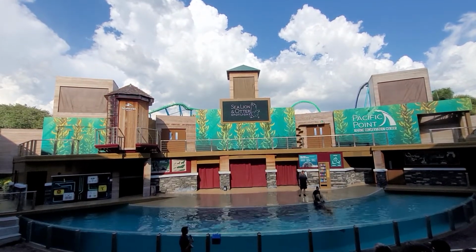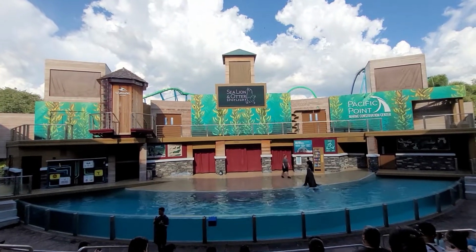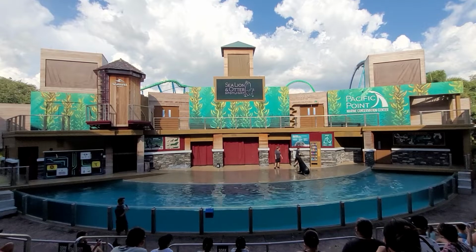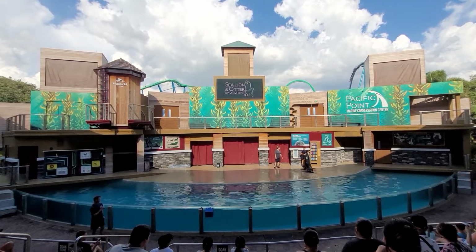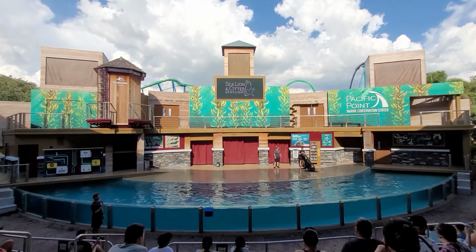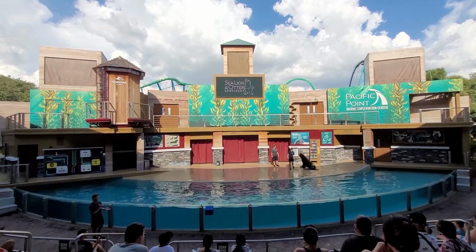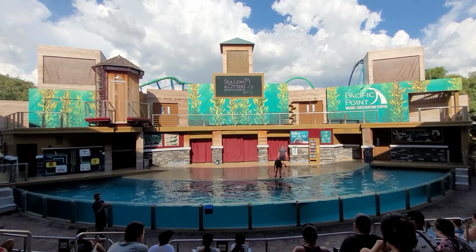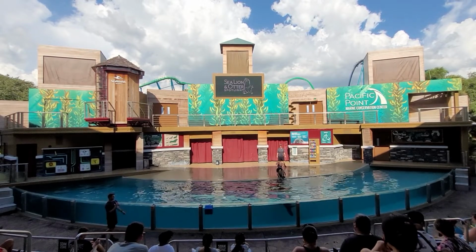A cool thing about Gunnar, you'll see, if you've ever met Gunnar, if you've done our Sea Lion Up Close tour, if you've done any of our VIP tours, Gunnar does some of those. He also participates in our shows still. Even though he's 26, he is pretty healthy for an older sea lion. So on average, sea lions live to be about 20 years old in their natural environment. So he's obviously already extended that.